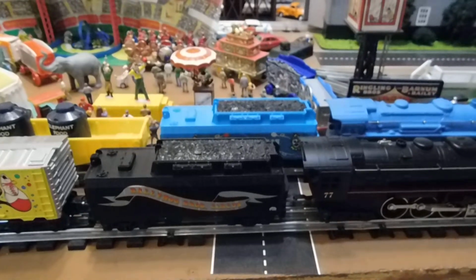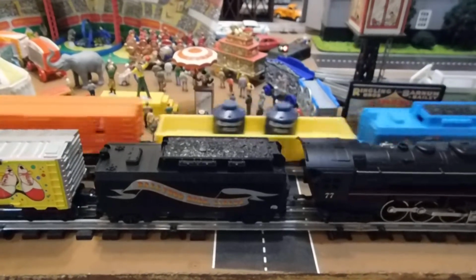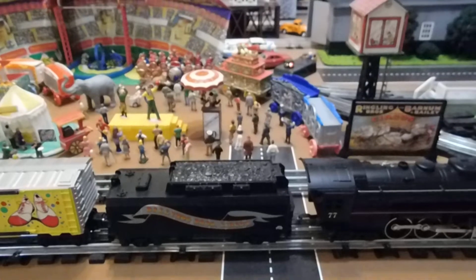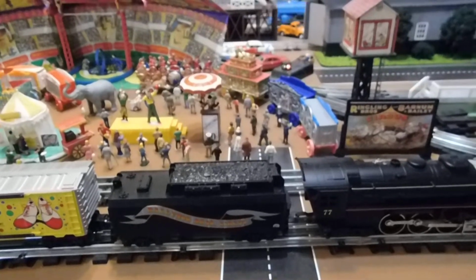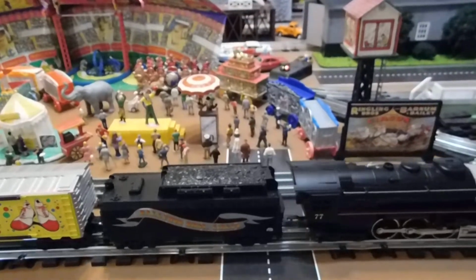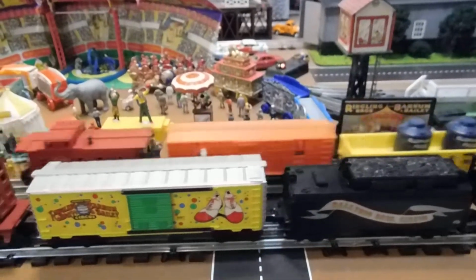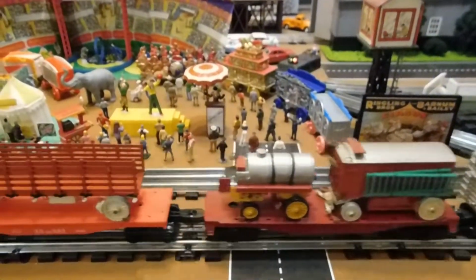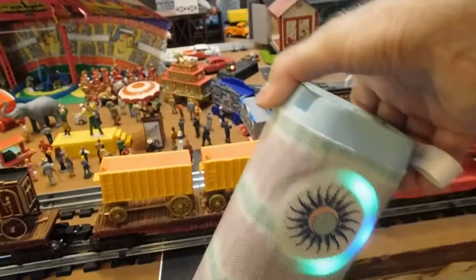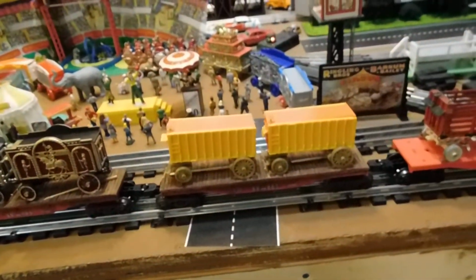So let's get the trains running. Gotta be careful. I've already had one incident out here this morning with the larger train. Cheapo wireless speaker from Walmart.